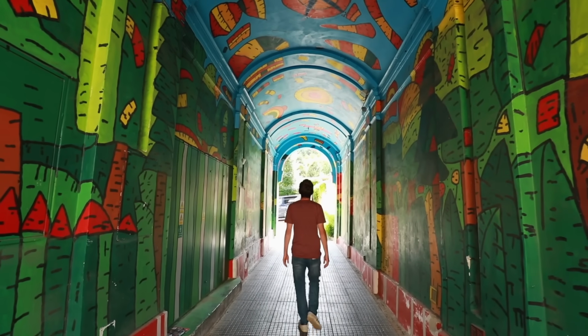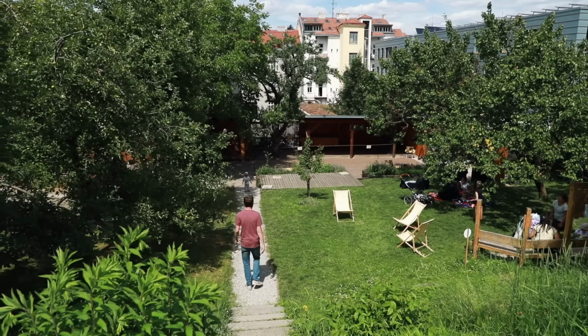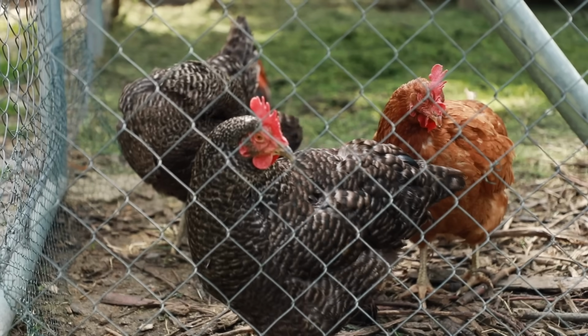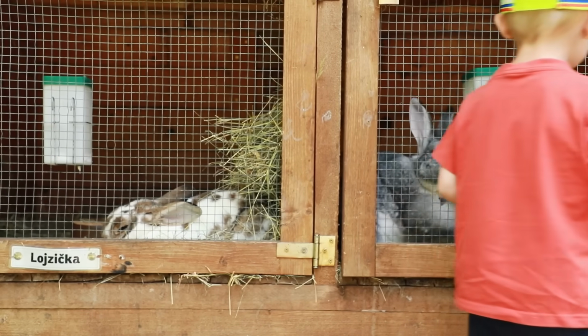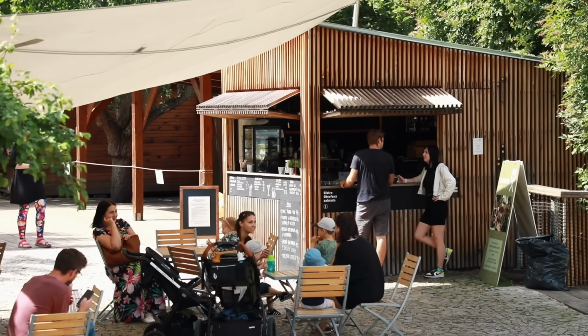One of the locals gave us a tip here in Brno for a local community garden. And usually when I hear community garden, I imagine some tiny little lawn. Well, they have that here too, but they also have a bunch of animals, sheep, chickens, and a bunny hotel. And if you are with kids, especially them, will absolutely love it here, but even big dudes like me, because you can buy ice cream in the local bistro here.